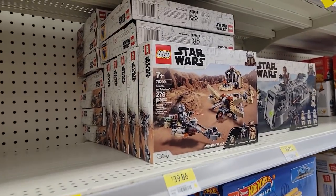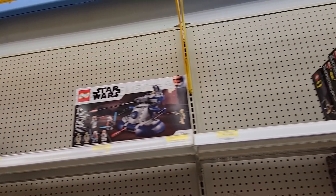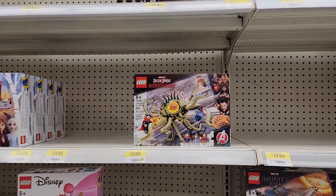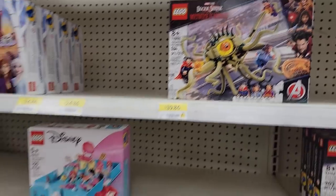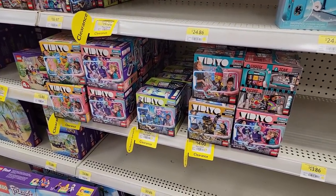Up here we've got Trouble on Tatooine. Oh, the Batmobile. The AAT. I love this set here. I built that recently. It's pretty sweet. We've got some moldy sets over here. These things are rotting on the shelf.